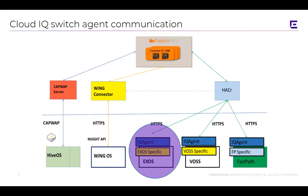As long as we are the technical community, let's stick to technical things. This is the idea of how it should work and how it works, in fact, right now. On the left side, you have HiveOS, the original HiveOS APs from Aerohive. They use a WebCAP server and WebCAP for the communication to the cloud. We also have the Wing connector, which I will talk about later. And we have a family of switches: EXOS, VOSS, and even FastPath. Right now we will be talking about EXOS.